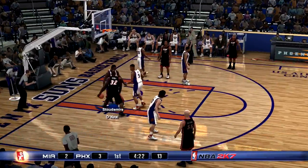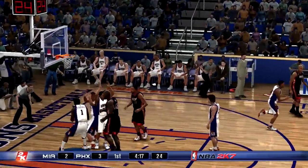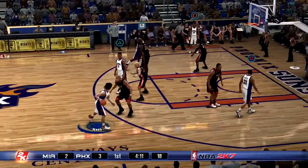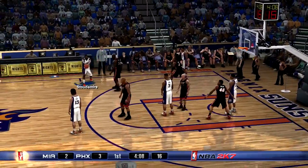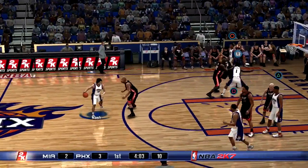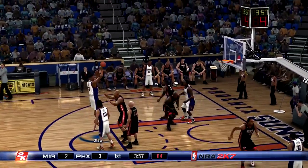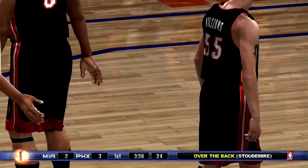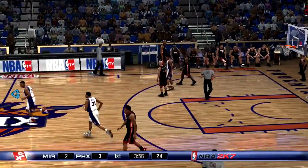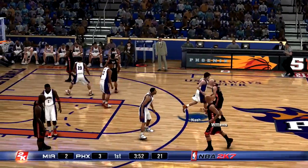Shaq. Passes it to Wade. Walker lets it go from the wing. Stoudemire corrals the miss inside. Just 1 point separating the teams. Perimeter. Passes it to Nash. They need to get off a shot. Nash dumps it off. Amari is called for a loose ball foul. That's his first foul. Walker inbounds the ball. Right around 4 minutes left in the first quarter.